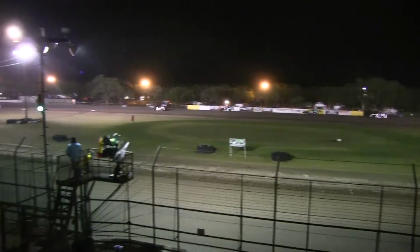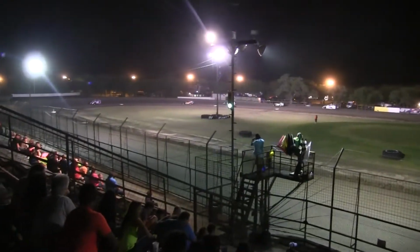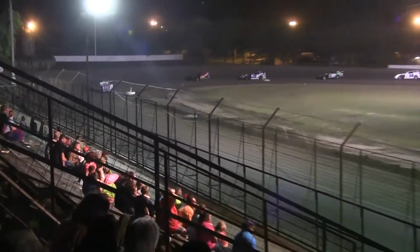Stays in the throttle, though. Larry Jernigan not shying away from it. Going to bring it back out on the speedway. Will stay green. Good job to Larry in the 18 machine, keeping things going.